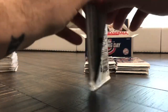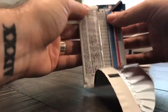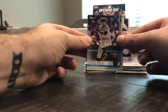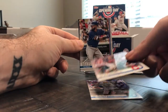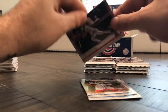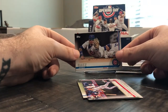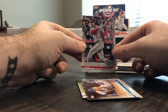If you have still managed to stick around this far into the video on a hobby box break of opening day, I really commend you and I appreciate it. Starlin Castro, Jose Ramirez, Nomar Mazara, Detroit Tigers mascot, Cole Calhoun, Javi Baez, that is a really nice shot there, and Ryan Zimmerman.